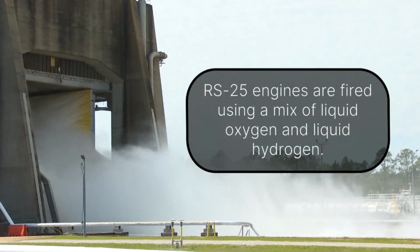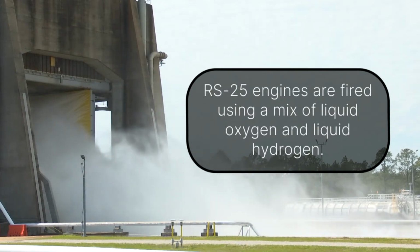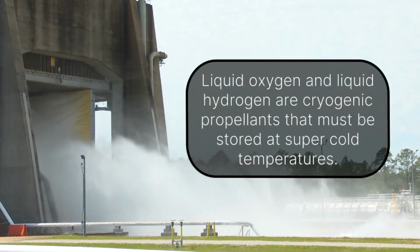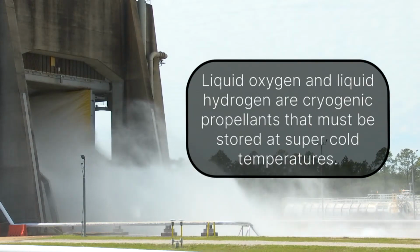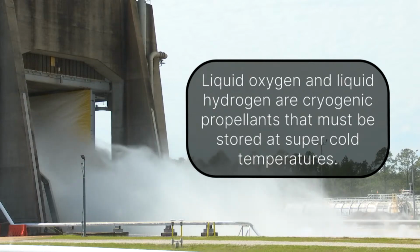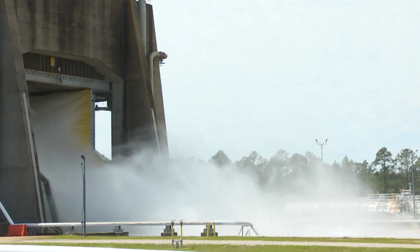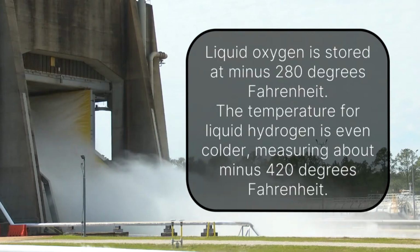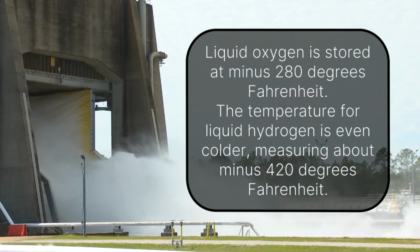RS-25 engines are fired using a mix of liquid oxygen and liquid hydrogen. Liquid oxygen and liquid hydrogen are cryogenic propellants that must be stored at super cold temperatures. Liquid oxygen is stored at -280 degrees Fahrenheit. The temperature for liquid hydrogen is even colder, measuring about -420 degrees Fahrenheit.